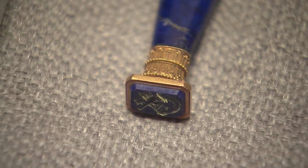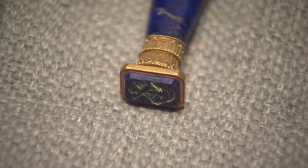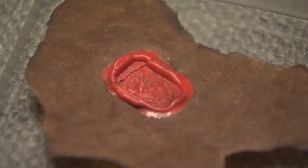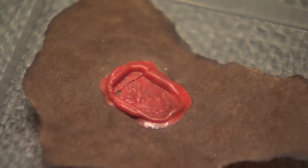When you folded your completed letter, you used either a seal on a stick or on your watch fob. Sometimes you had a ring that had your coat of arms on it. And this was applied to, in modern times, beeswax.